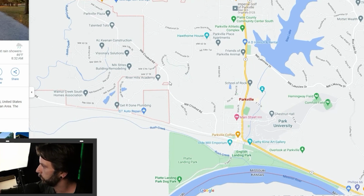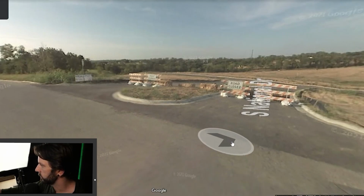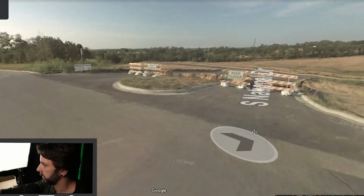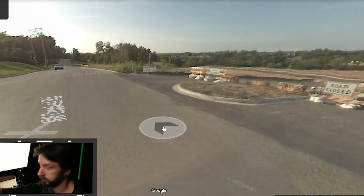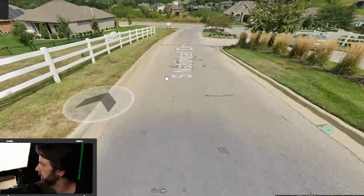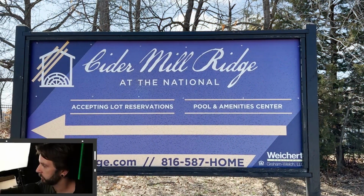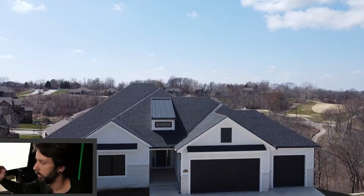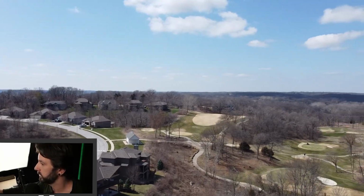Just 5 minutes northwest of the neighborhood that I'm going to show you in the vlog is this Cedar Mill Ridge neighborhood. So this was back in 2007, and as you can see here, it's, you know, nothing. Just the roads and the infrastructure were all being laid 15 years ago. And then boom, into the future, here we go, the Cedar Mill Ridge community. And this is a great master plan community. They actually have the Deuce at the National Golf Course, which is just on the north side. You have access to that golf course here in this neighborhood.